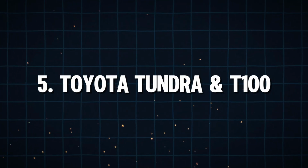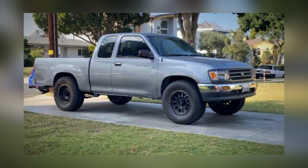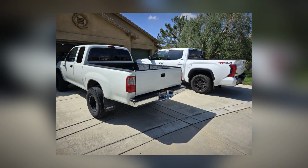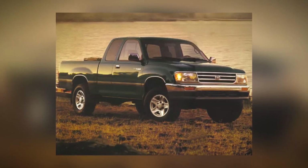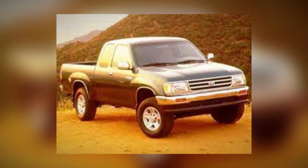5. The first-gen Toyota Tundra and T100. Before you think these trucks are too meh, hear me out. Imagine this. A truck that's built like a tank, keeps its parts forever, and goes over 300,000 miles without a hitch. That's the Tundra and T100 for you. Sure, these trucks aren't going to win any beauty contests, but they will win your heart for their durability.